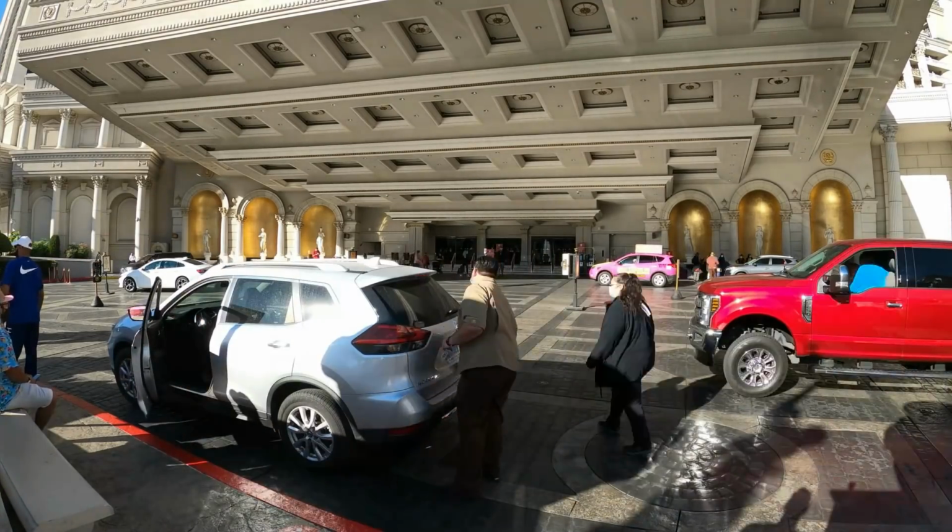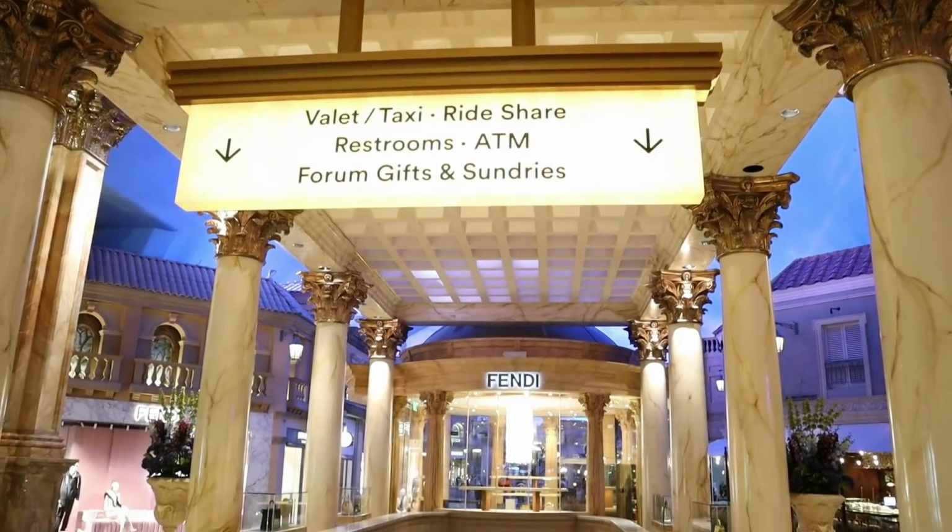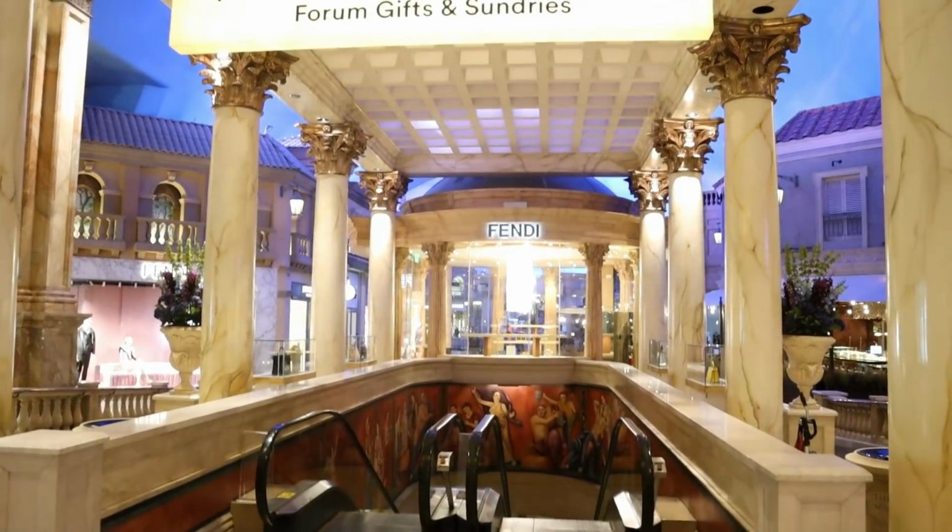So for walkability, if you're not somebody who wants to pay for a lot of Ubers, Caesars is a great option for you. Speaking of Uber pickup, it is right in front of the hotel, which is so nice. And if you're shopping in the Forum Shops, there's actually a separate Uber entrance there as well, so you don't have to walk all the way back to the front of the casino to get an Uber.